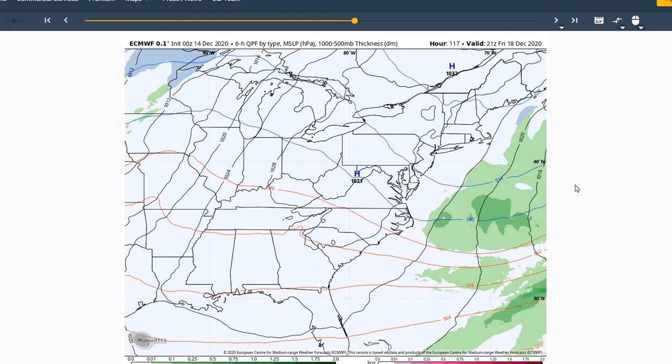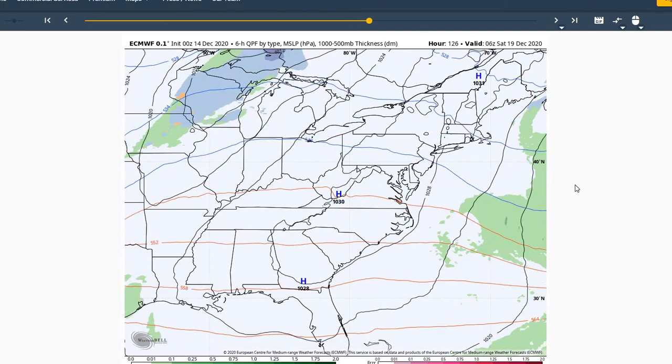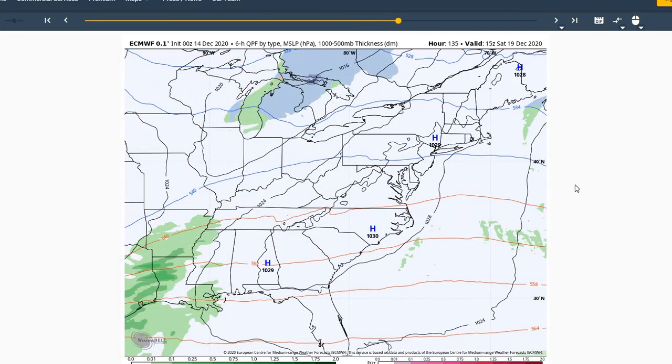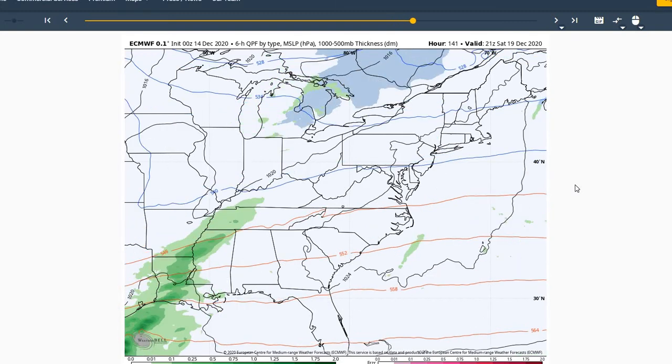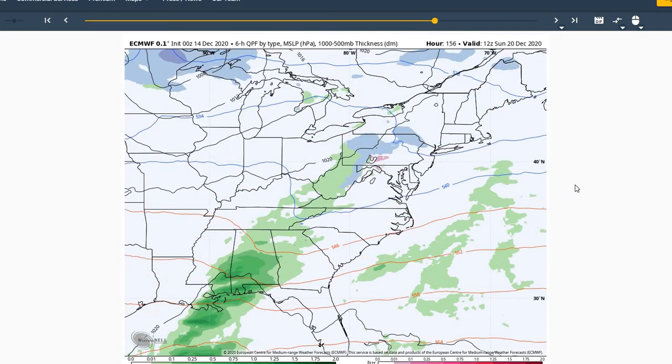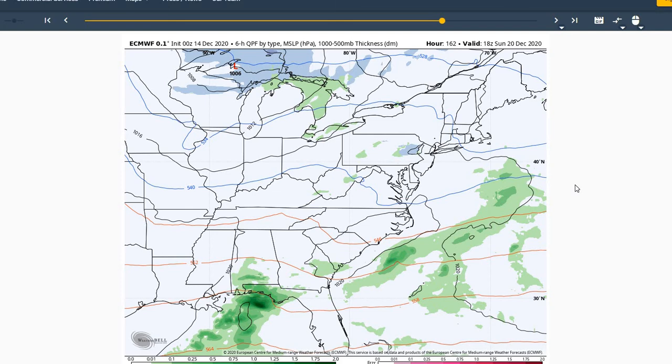Once we move into Friday, high pressure builds in Friday afternoon. Just some colder temperatures across the area for Thursday and Friday. And then for Saturday, looks like a chilly start to the weekend with temperatures in the 20s Saturday morning, and then warming into the 40s across the region for Saturday. And then we'll see a weak boundary move through on Sunday, possibly giving us a rain shower Sunday morning, as was the case this past weekend.